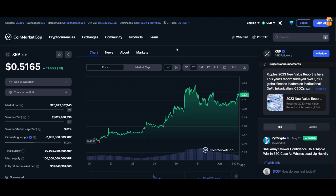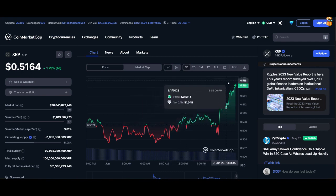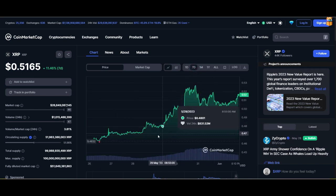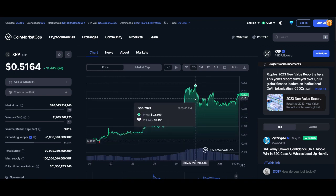So looking at XRP right now on the 7-day, you see that there's been some uptrend. If we go on the daily, you're seeing a little bit of climb. Let's look at the 28th. We're sitting around 47 cents, did a little pump to about 52 cents, and we're right here in that consolidation phase where we're just going sideways a little bit, but that's always good. Sideways means healthy for the coin.